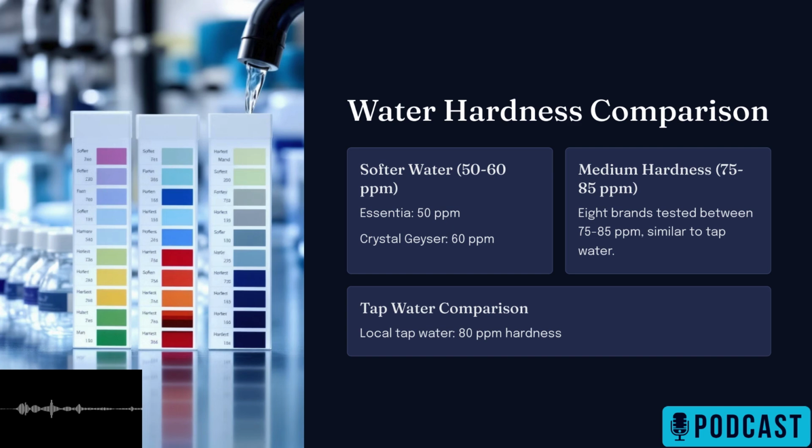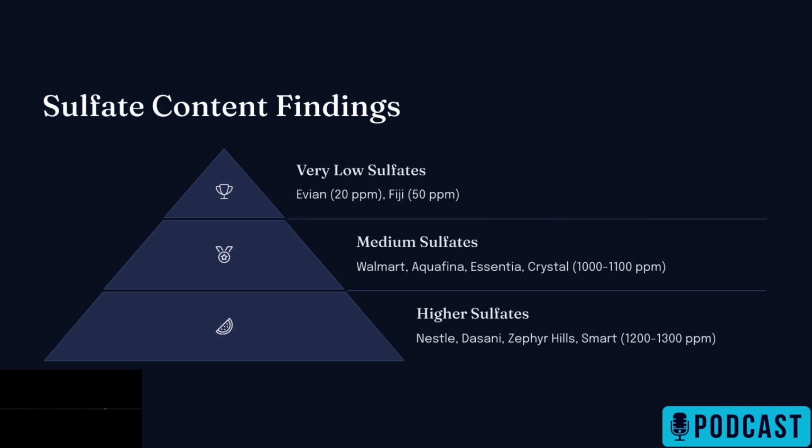Now, what about sulfate levels? I know some people pay attention to the mineral content, maybe for health reasons or taste. Right, sulfates. This is where we started to see some more pronounced differences in the mineral makeup. You had Nestle Pure Life, Dasani, Zephyr Hills, and Smart Water all showing higher sulfate levels. They were ranging from about 1,200 to 1,300 ppm. Wow, that sounds quite high compared to the TDS numbers we saw earlier. It is a specific measure, yeah.